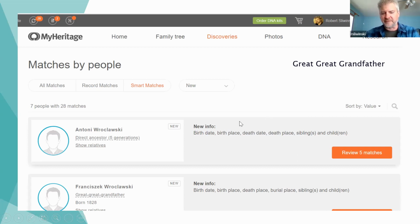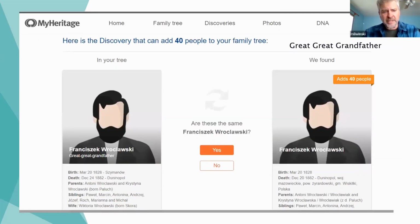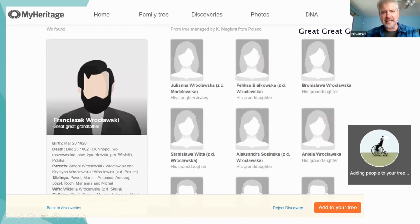So this is looking at a great-great-grandfather on my father's mother's side. So, okay. We have a gentleman who has no face, but looks sort of Amish at the same time, represented as a figure for my great-great-grandfather. And so the question is, we found this person who has the same name. Now you look at the birth, look at the death, parents, and siblings, if that's on there, and then go from there to see if these are the same person. If you want to say that they are the same person, then you can click on that. And all of a sudden, it generates all the other people that may be added onto your tree.